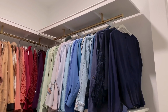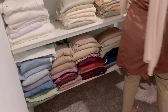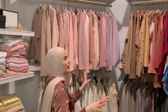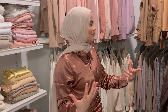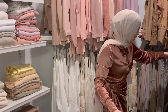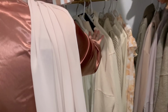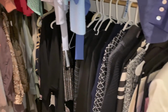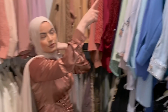Because it took forever to fold all of these clothes, color coordinate everything, and also change some of the hangers. I bought this huge box that came with 100 velvet hangers, but it wasn't enough. So this bottom part is still all of my old hangers that weren't matching. I like what you did with the colors, though. Thank you. I have to go back and get more of the velvet hangers that I used up there.